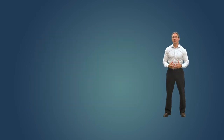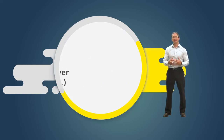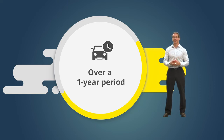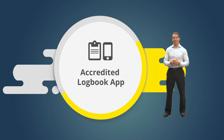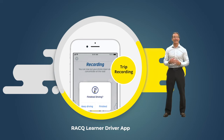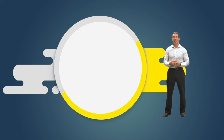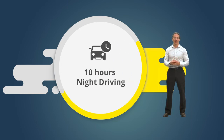The next step in the learner process is called the Graduated Driver's Licensing System. It means that your teenager needs to complete a minimum of 100 hours of supervised practical driving over a 1-year period. These 100 hours are to be recorded in either a hard copy logbook or in an Accredited Logbook App. RACQ has developed the Learner Driver app for this purpose, and it can be downloaded free from the App Store or Google Play.